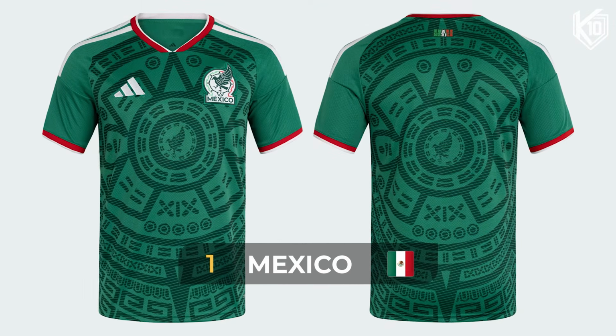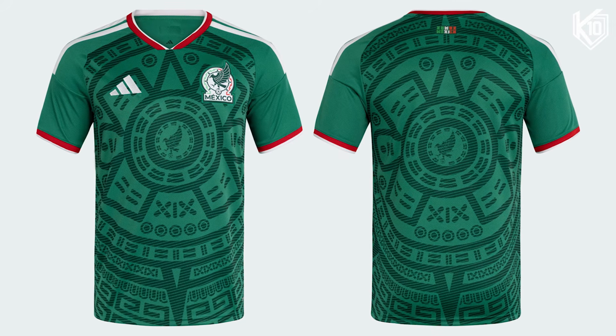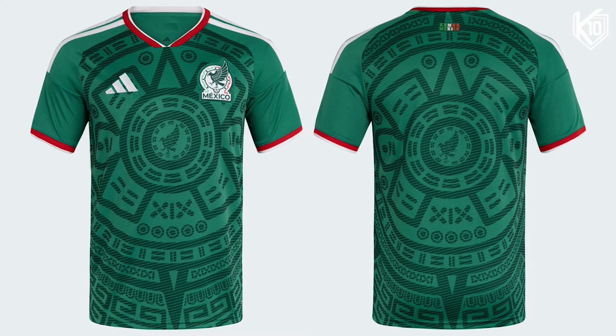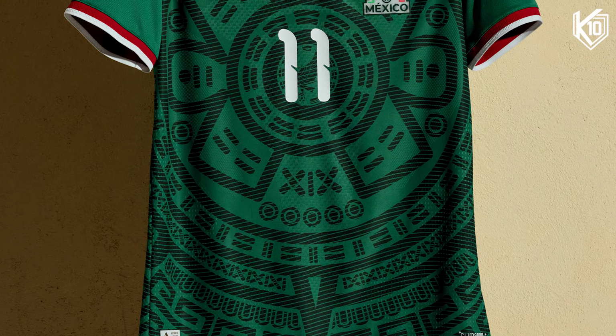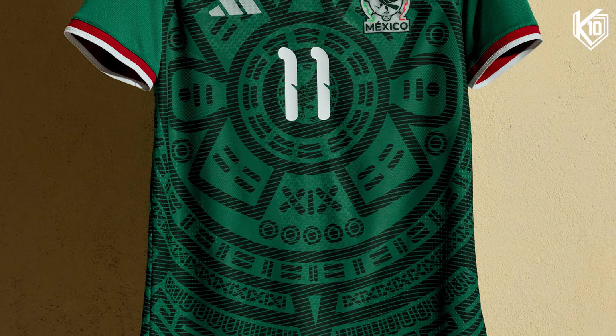And at number 1, Mexico. This is a masterpiece, a clear homage to the iconic 1998 World Cup jersey, but sharper and more intricate. That vibrant green base explodes with bold, all-over Aztec-inspired geometric patterns echoing the Aztec sunstone. Pre-Hispanic artistry meeting modern football.